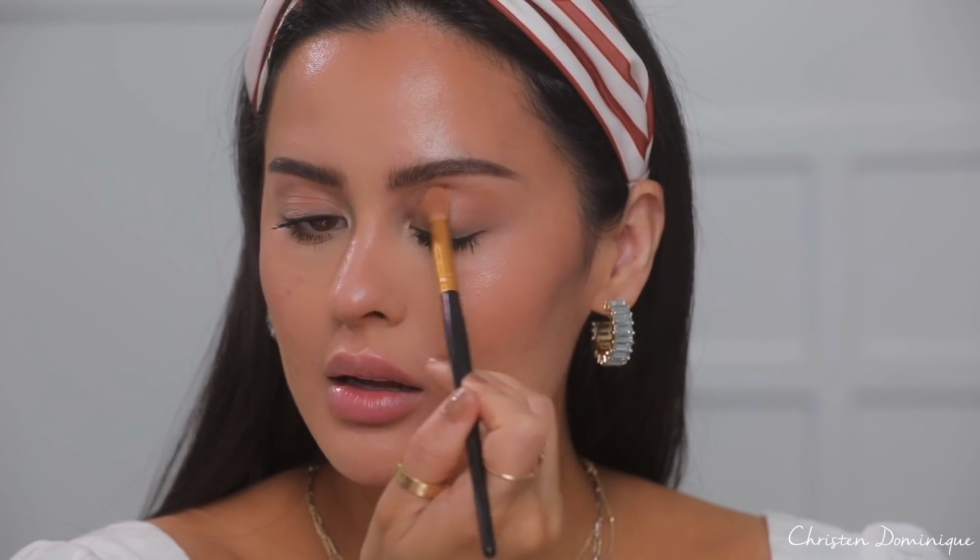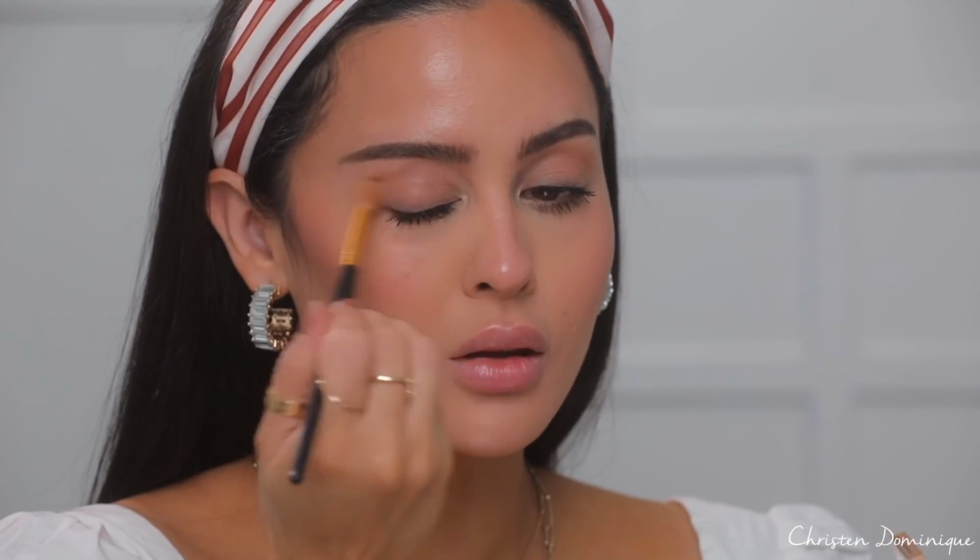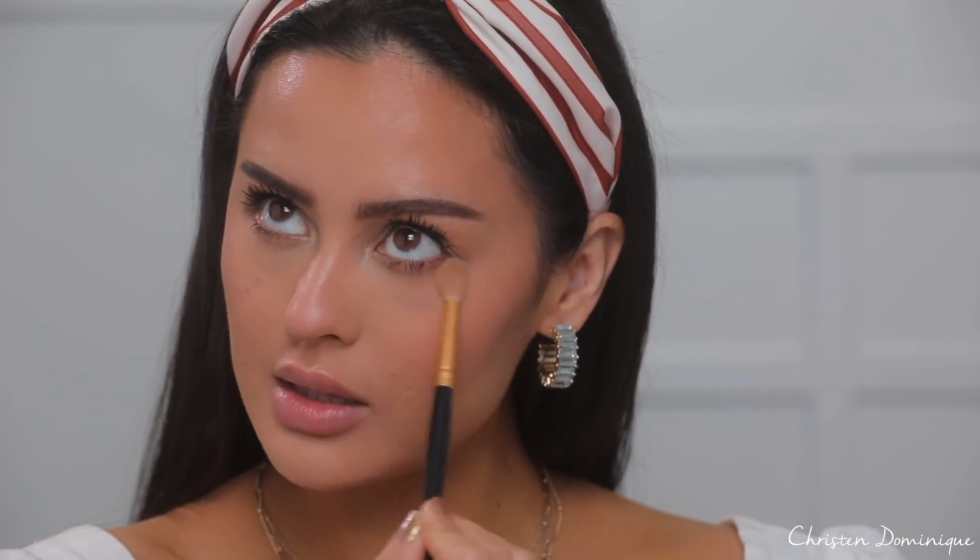All right, so now that we have the mascara on, I'll put a little bit of bronzer on the crease, and I'll just go right underneath the lower lash line really quickly. So this is basically the look that I've been doing. The only thing that we're missing is the lips.